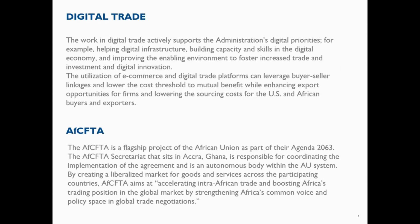Our third workstream is digital trade. With digital trade, we are working with platforms like the African Trade Platform and helping them improve their platforms to have more access to other firms. What firms can do is register on the African Trade Platform. They are also implementing a deal room as well as a payment gateway. So there's a lot of things that we are supporting firms on when it comes to digital trade.